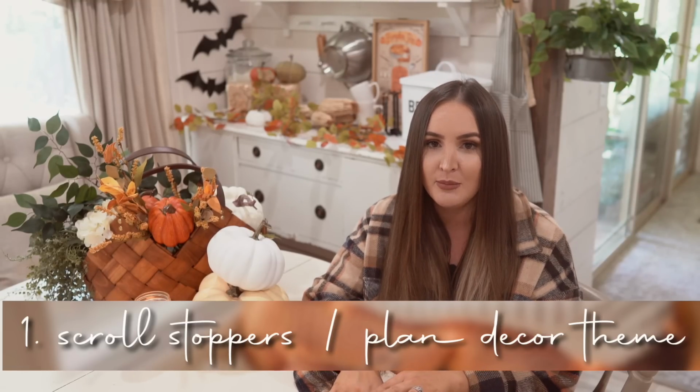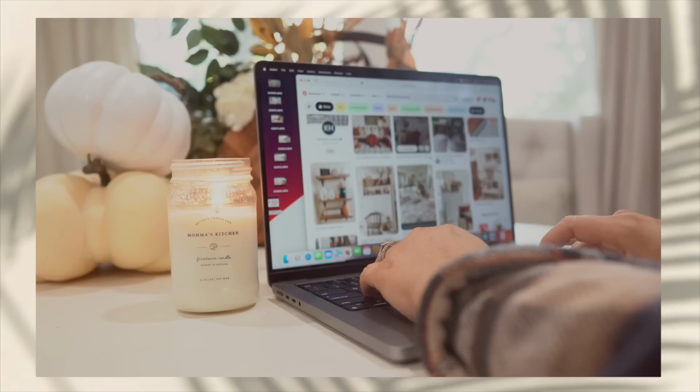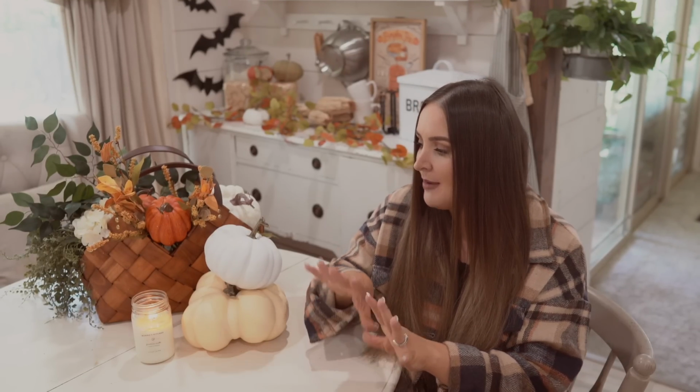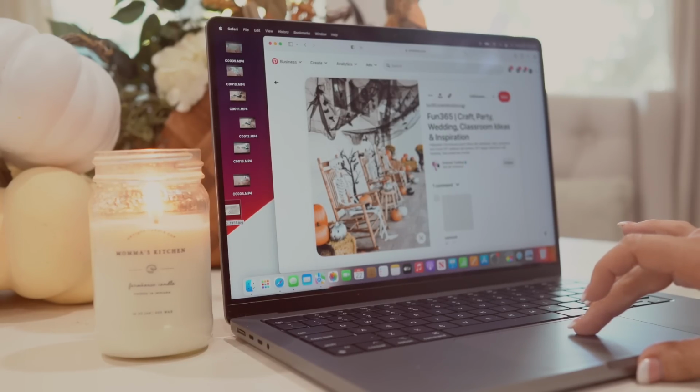So the first step I do when I'm planning my decor is I pay attention to scroll stopping images. So what am I looking at on Pinterest when I'm scrolling that causes me to stop my scroll and look at the picture? So this is where I usually find what I'm really vibing with that year. Sometimes it's really neutral color tones. Like I might be feeling more this vibe, you know, the whites, maybe some hints of orange. But then other times I find myself going full blown Halloween. I think that's what I'm going for this year. So that's the first step. You want to decide what vibe or tone that you want to set in your home. Are you doing spooky? Are you doing more of a neutral color scheme?